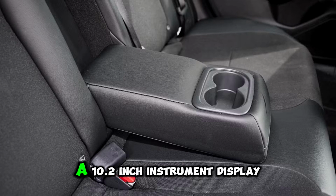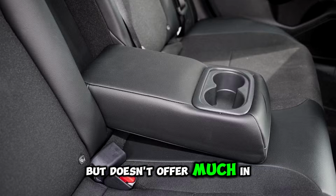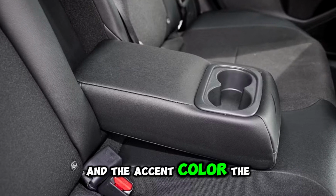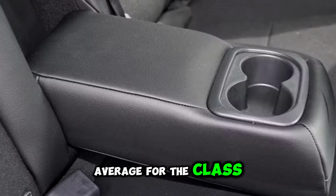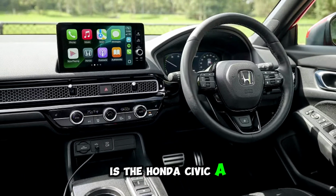Ahead of the driver is a 10.2-inch instrument display, which looks contemporary and slick, but doesn't offer much in the way of customization, other than the information displayed in the circular binnacles and the accent color. The 12-speaker Bose sound system is above average for the class, and delivers strong audio quality without blowing audiophiles' socks off.